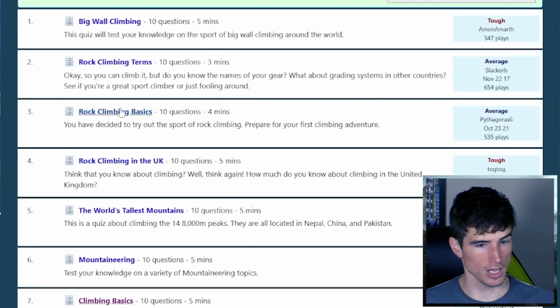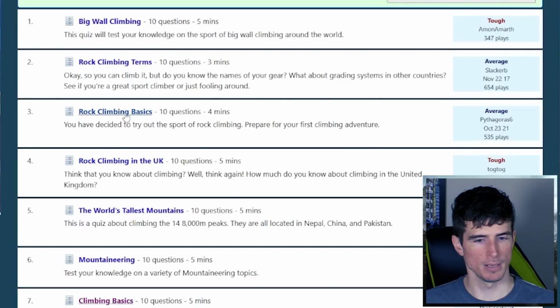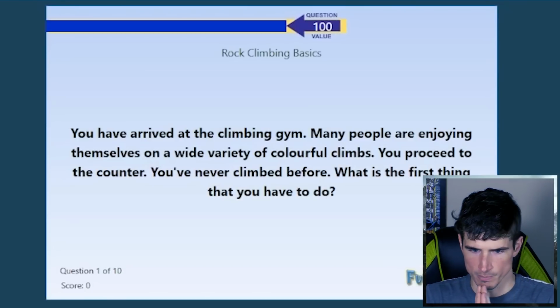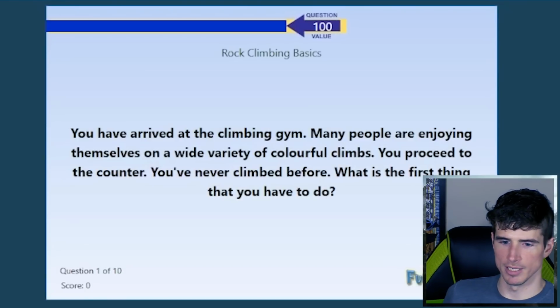For climbing basics. I don't think those are basics. I don't think it's basic to know what the fuck pink pointing is. Oh, we have a rock climbing basics and a climbing basics. Maybe the rock climbing basics will be a little easier. You've arrived at the climbing gym. Many people are enjoying themselves on a wide variety of colorful climbs.